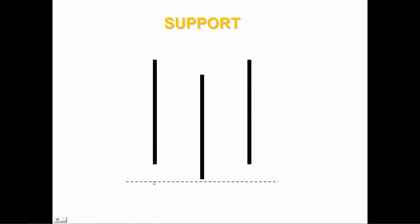That's all it is. And so what we want to do is sell the minute price goes through that. Because what that means is if price is going through that, it most likely means that the order has been canceled or it's no longer there. The order that is creating the support.